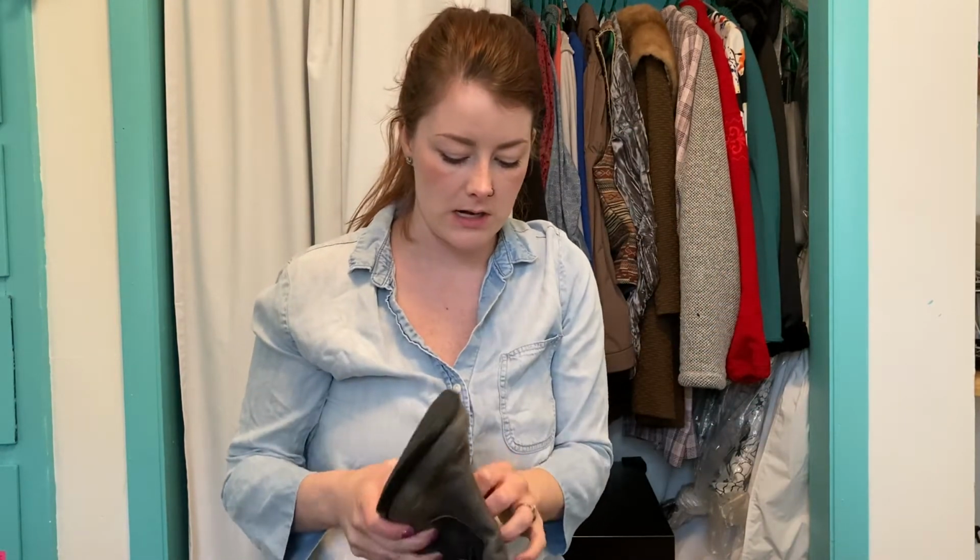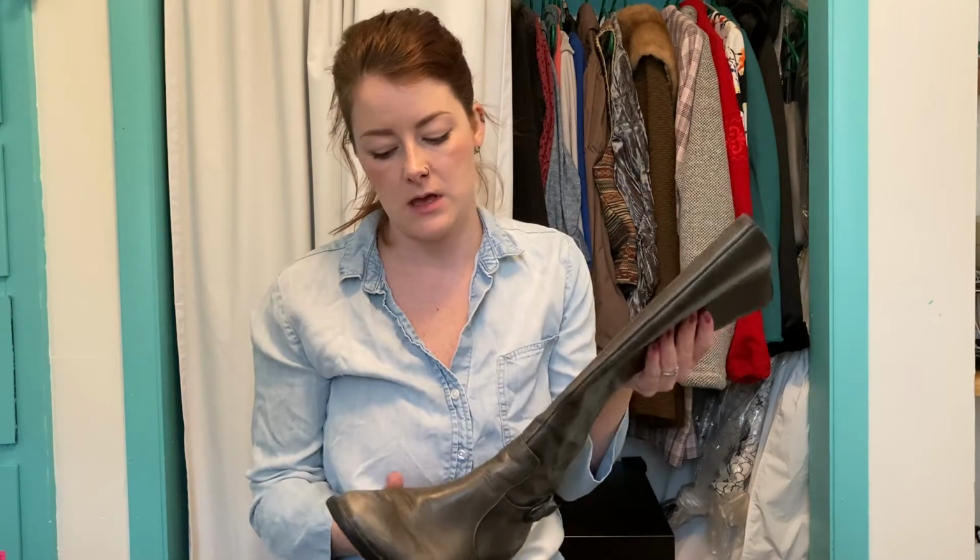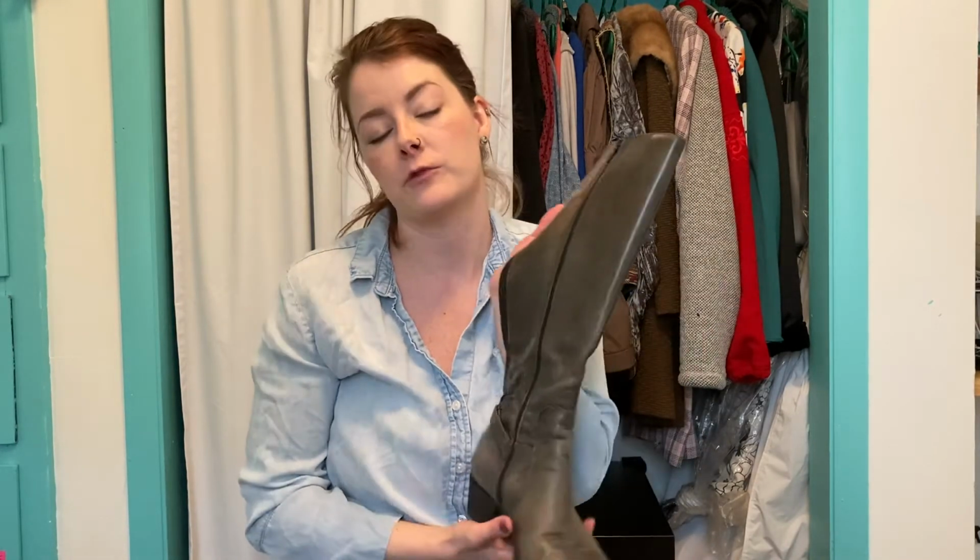And Born is a kind of boho-y, really good, really nice women's brand for shoes. I don't know if they make men's shoes. Maybe they do. I'm not sure about that. And I'm guessing I could get around $35 for those. Maybe. We'll probably end up taking less, to be honest, but we'll see how those do. I haven't sold too many pairs of Born before, a couple. And that is it for my shoes.